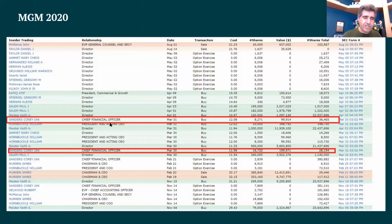And I noticed, look, the chief financial officer on March 31st goes ahead and buys 8,271 shares. The price was $12.08. On March 30th, he had also bought another 16,000 at $11.96. So now he's increasing his shares. And you can see there are more directors, and then the president is adding more, and these are all fresh buys. And I ignore these option exercises. Right from March 30th to April 9th, I see a big cluster of buyers, and they're pretty respectable as far as the buying. So basically that gave me comfort, even if I didn't want to own a lot of it.